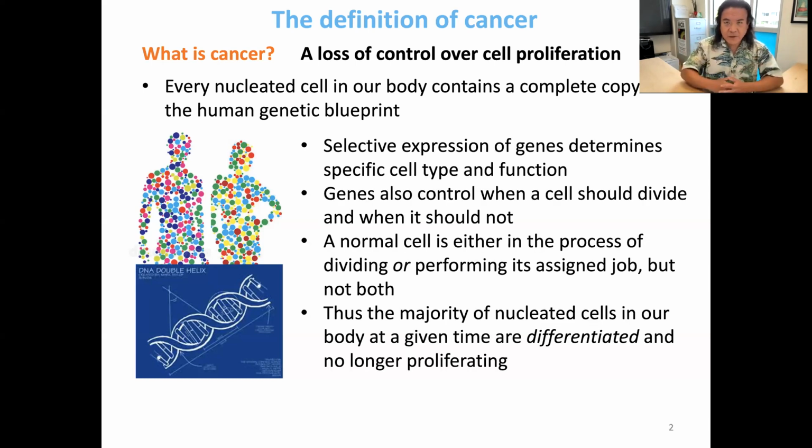So within that blueprint, our 23 pairs of chromosomes, we have something on the order of 20 to 25,000 different genes. These genes code for different proteins, proteins that perform all kinds of functions, both structural proteins, as well as proteins that function as little machines that carry out molecular tasks. So these would be enzymes, for example. And I should say a third group of proteins that act as signaling molecules, right?